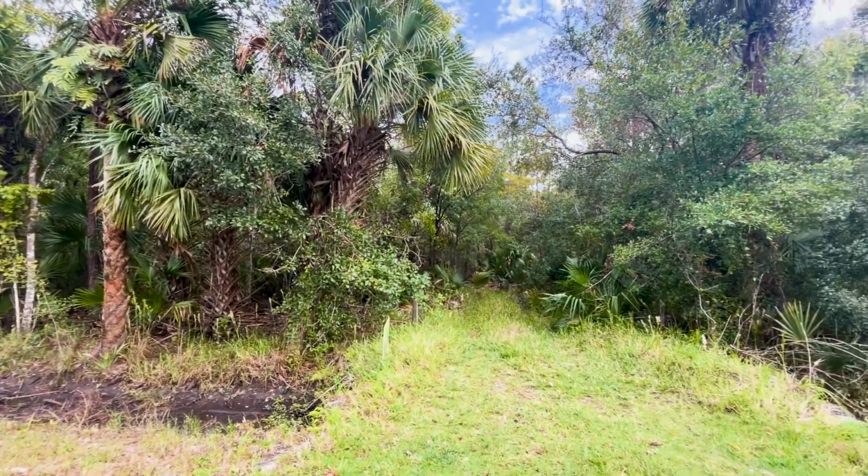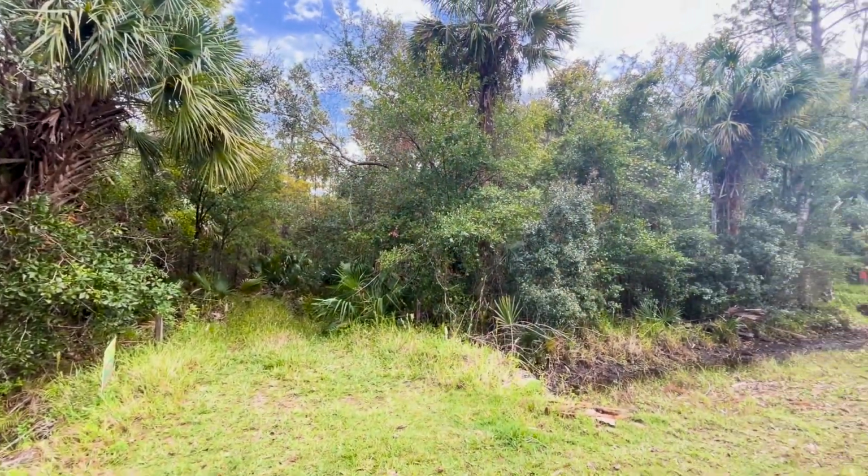Well, I don't typically do a lot of bare land or undeveloped land, but this one is kind of unique. I'm over here in Tomoka Farms neighborhood, and this neighborhood is really unique because the parcels, the properties around here, are anywhere between 2.5 acres to 5 acres. So if you wanted some country living, this would be a place for you.